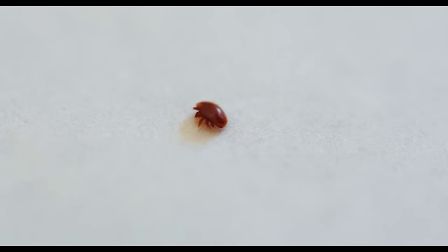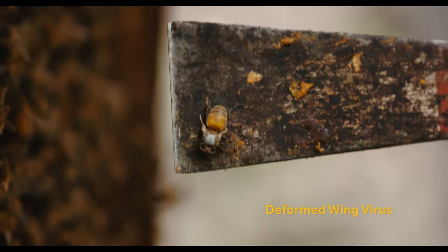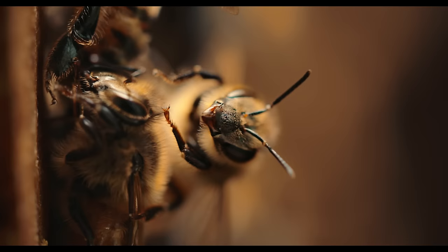You know, it's one straw too many. You got mites, you got virus, you got poor nutrition, and then you have pesticide exposure on top of that. It's more than we should expect of any organism to survive.